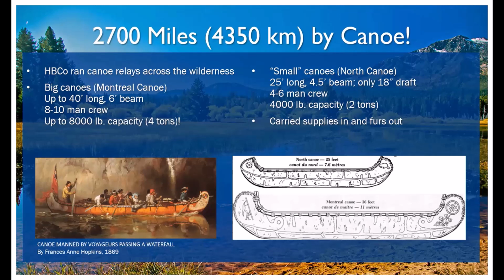The way they portaged it between streams was different. They carried the Montreal canoe between them upright. The North canoe was portaged upside down. But they would literally have to unload it and carry the supplies, and then carry the canoe and reload the supplies and paddle on again. 2,700 miles.